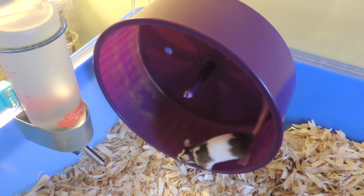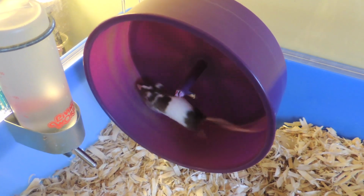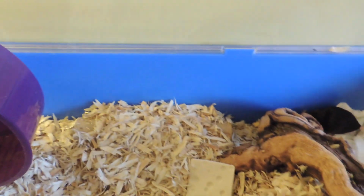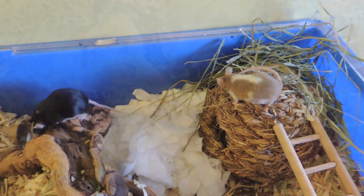This wheel is actually a pretty good size for Cheddar because as you can see, the tail isn't turned up. It just can be straight, which is what you want in a wheel. So yeah, it's important to have a good size wheel for your mice. As I said, I am getting new wheels, so don't worry about that.